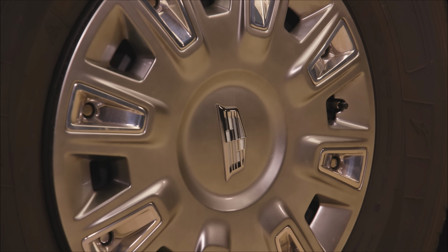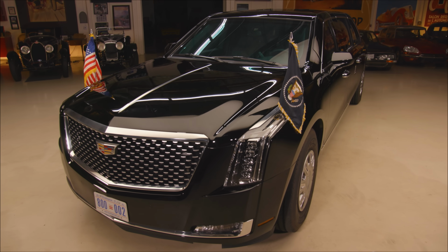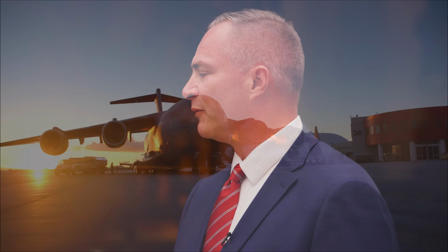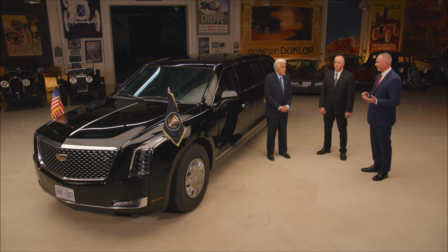Right, okay, all right. And this vehicle has been all over the world. It goes with the president wherever he goes, is that correct? Yes, that's correct. We take them with us. We bring two of them with us wherever we go, at least two. We transport them on the Air Force C-17 or a C-5, depending on how many cars we have to bring. And usually for foreign trips, it's multiple C-17s for us to travel overseas.